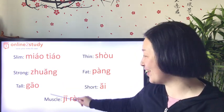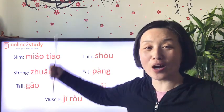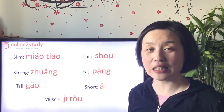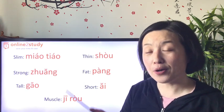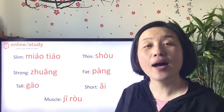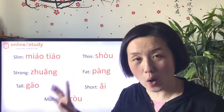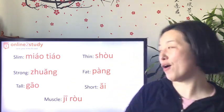Because, yes, what is this? This is the muscle, because they have muscle. So how to say muscle in Chinese? 肌肉, 肌肉. Yes. 他很壮, 因为, because he has muscles. 他很壮, 因为他有肌肉. Yes, perfect.